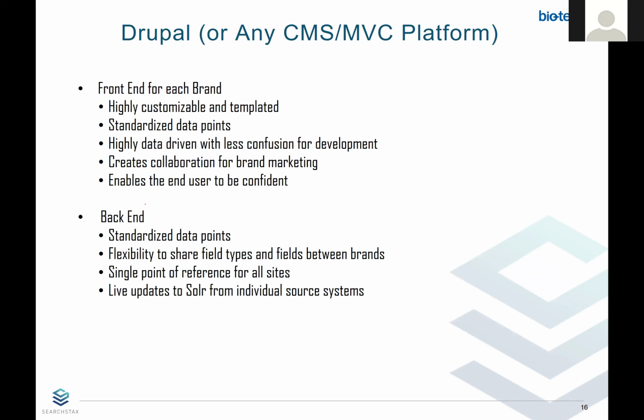So yeah, diving into the Drupal side of it a bit more. To get to this point, one of the problems we had is that we're in Drupal, or really any CMS.